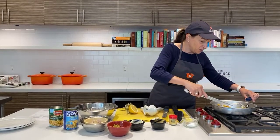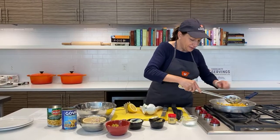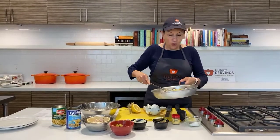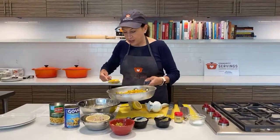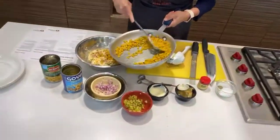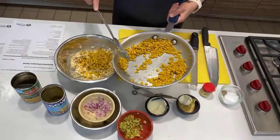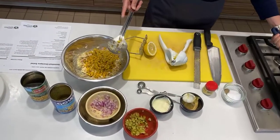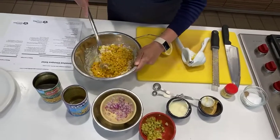All right, I think we're good here. So I'm going to kind of eyeball this. I don't need the whole can of corn, but I'm going to add about a cup of it to this. It's about half of it. And I am going to mix that up.